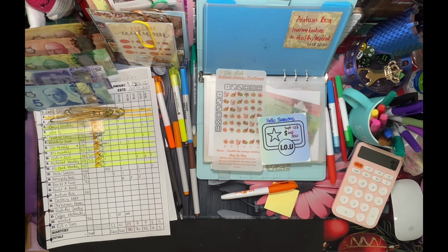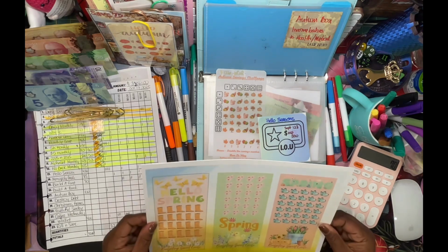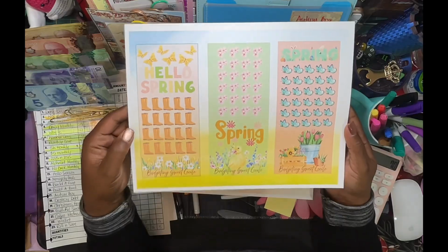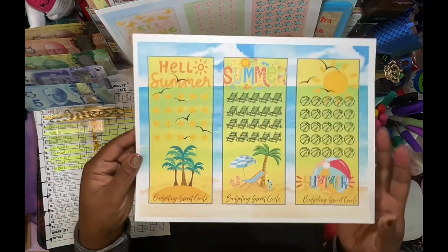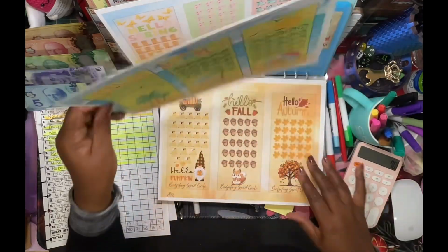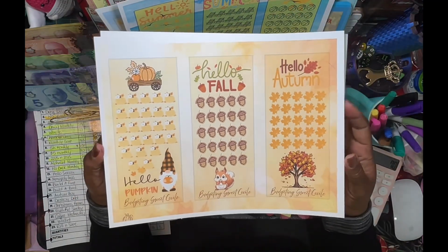I made some challenges that I wanted to use for my Hello Seasons challenge because I try to use it to save as much as possible for the different box challenges that I like. I created this one for spring, which will come out when I do Hello Seasons for spring. I created this one for the summer, which I did use in the summer, but it looked a little bit differently. I've created now this one for the fall. So I'm going to use these ones.